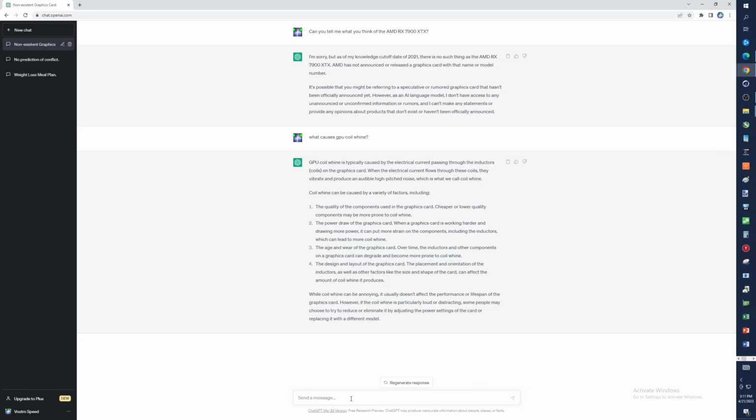Actually, the way that reads, folks, that tells me this thing is just going to get louder and louder. So that's not a good thing, right? That's kind of scary, actually. The design and layout of the graphics card, the placement and orientation of the inductors. And it says while coil whine can be annoying, it usually doesn't affect performance or lifespan of the graphics card. Okay, well, that's good to know, right?